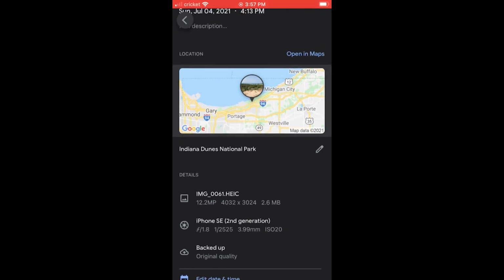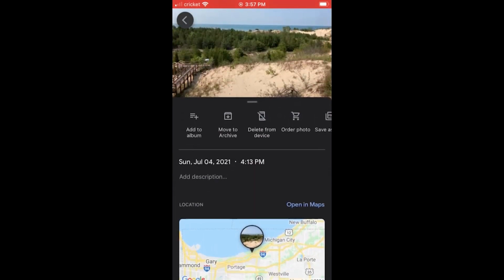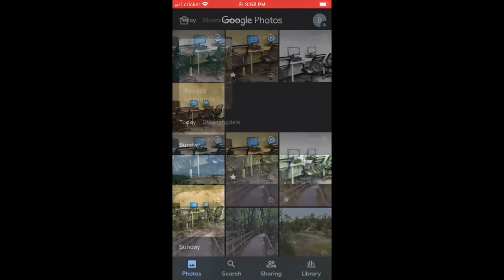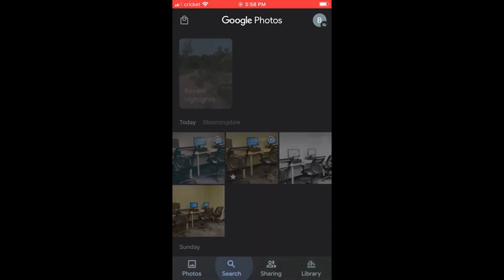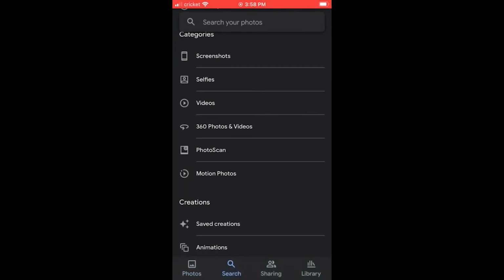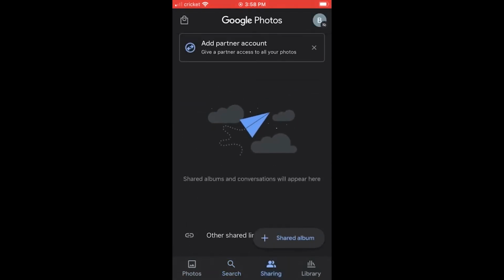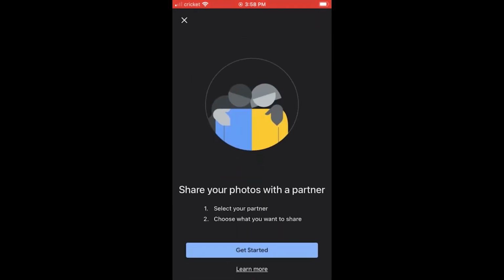And it has a lot of information about the photo and how it's been taken, what it was taken with and all that, and what time. All that information is available in these photos. But yeah, search allows you to do some searching here. And then sharing, you can add a partner account so they have access to all of your photos. And you would have to select whoever it is that you'd like to add.